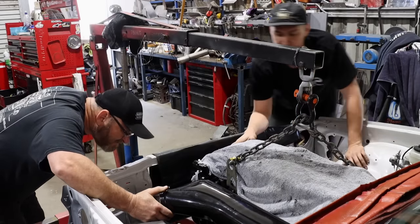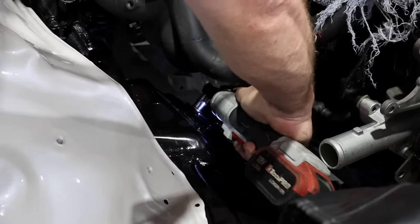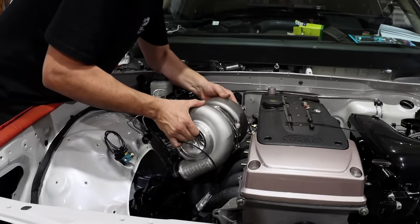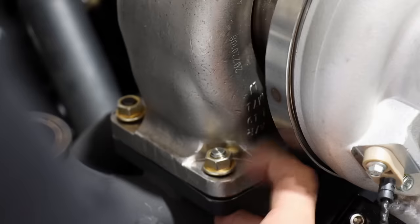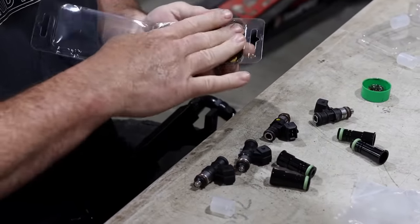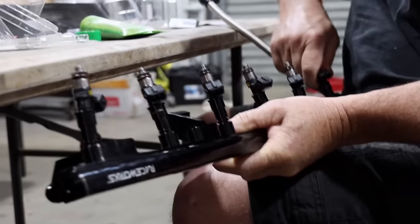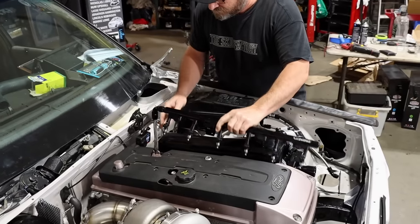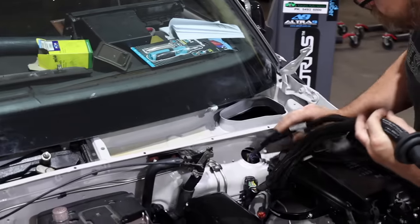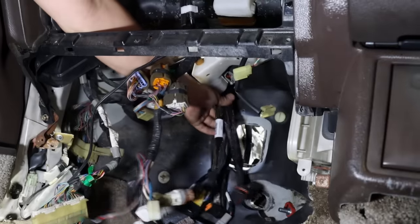That pin's not lining up to the mount on my side. A lot easier without that heater box in there, the blower motor box.